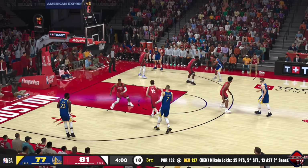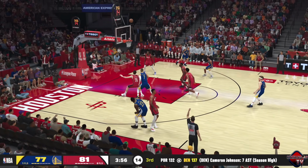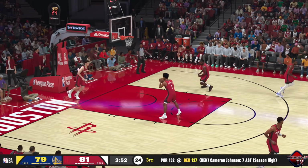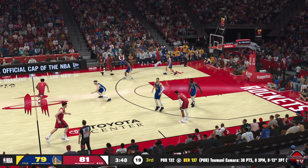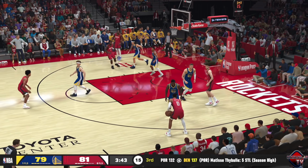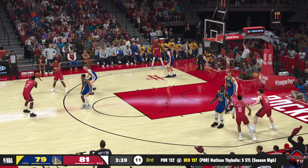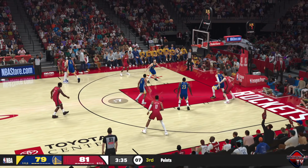Melton outside. Back to Podziemski. Green for 3. Porzingis. Porzingis hammers it back. Scooped up the board. Porzingis wasting no time going up with it. Smith outside. Eason pass to Thompson. Now Durant from deep.